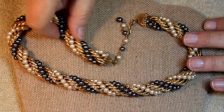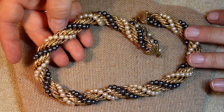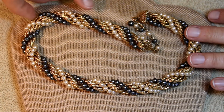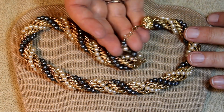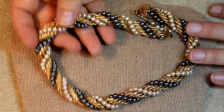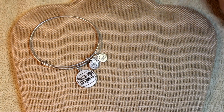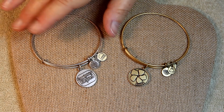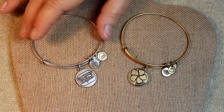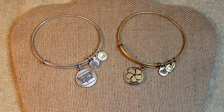Now this stunning piece, this would be Napier. Nice big chunky rope design with the black and ivory faux pearls. I mean, this is a looker. Definitely a looker. And the last 2 were quite the finds. Both are Alex and Ani. This one has Completely Blessed, and this one has Friend. It was quite a shock to find these in the box.